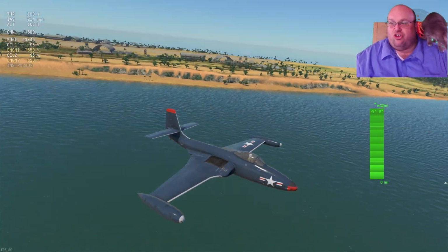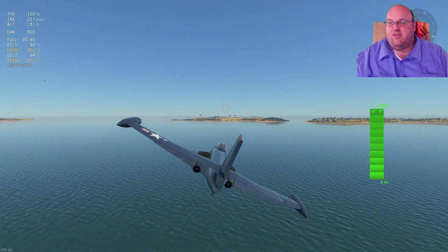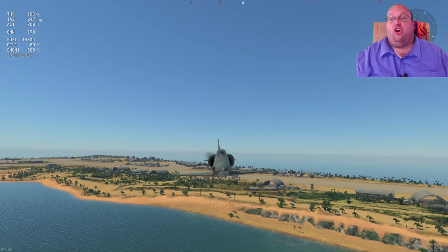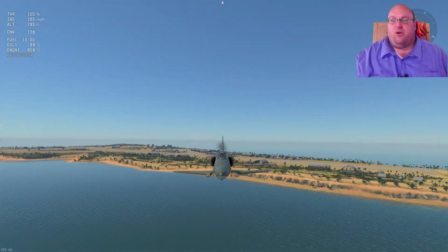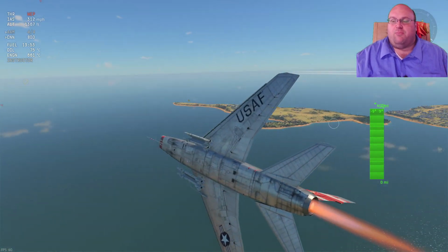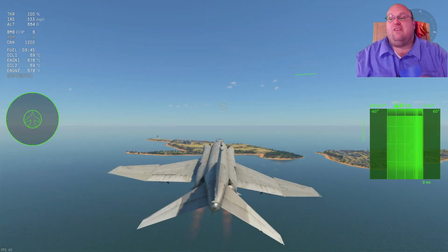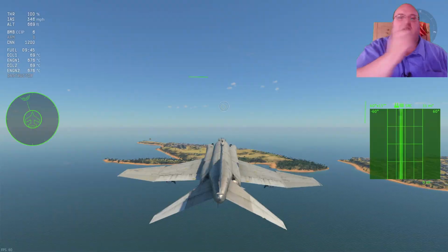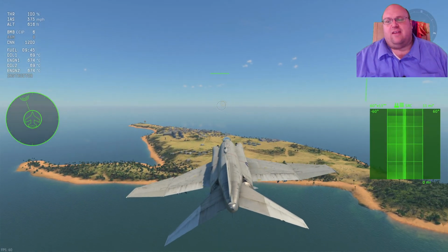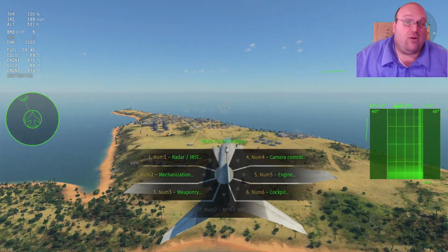The F-2H2 is going from 8.0 to 7.7. The F-84F is going from 8.3 to 8.0. The A-4E Early is going from 8.7 to 8.3. The B-57A and B are both going from 8.3 to 8.7. Don't agree with that one. The F-100D is going from 9.7 to 9.3. The F-4C Phantom II is going from 10.3 to 10.0. And that is all there is about U.S. Air. Let's see what's going on the ground side.